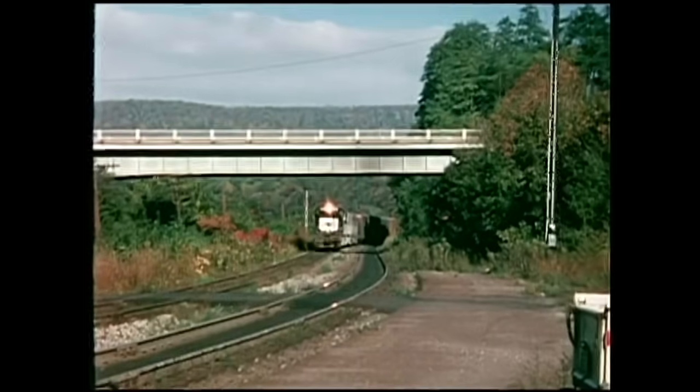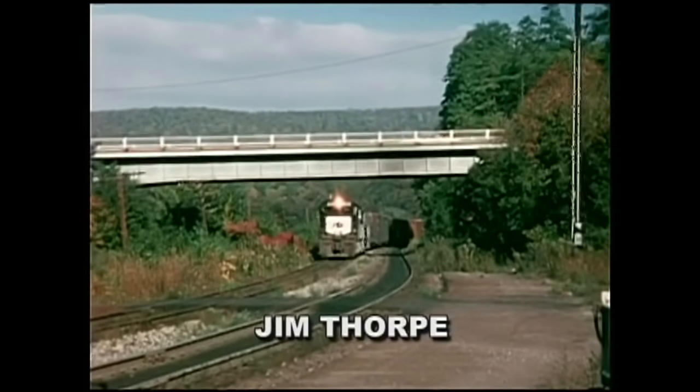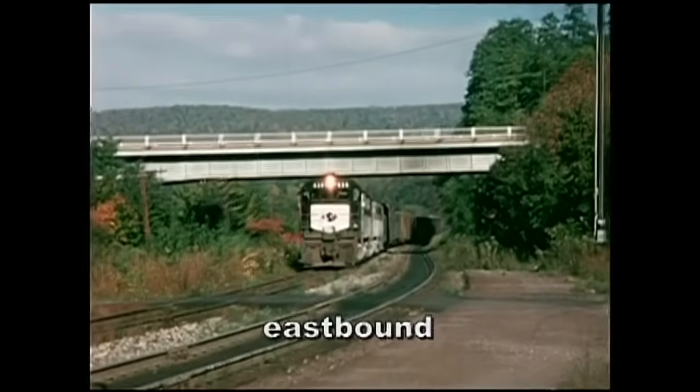Three more running east toward Bethlehem will be followed by an eastbound led by a pair of Alco C420s with a pair of C628s pushing up the grade.